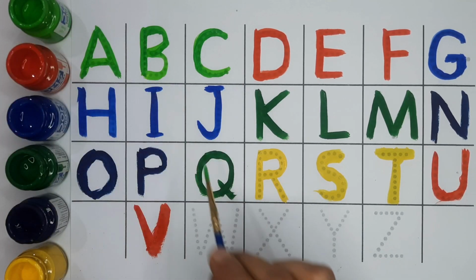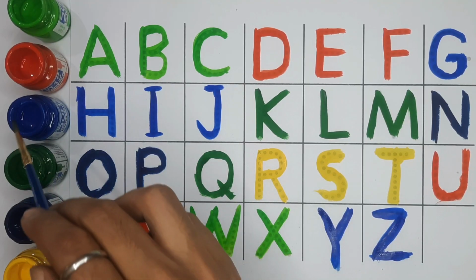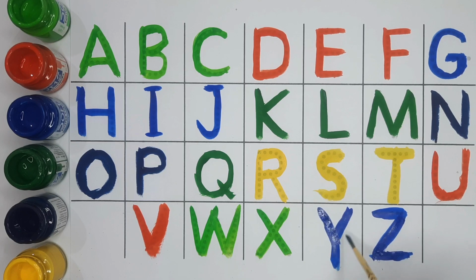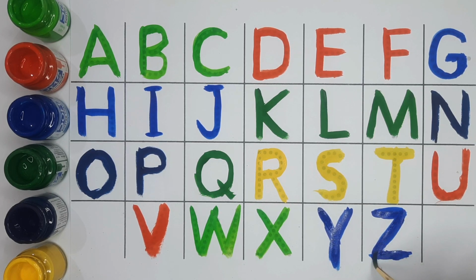Light green color. W for watermelon. Light blue color. Y. Light blue color. Y. Light blue color. Z. Z for zero. Y. Y for yard. Y for yarn.